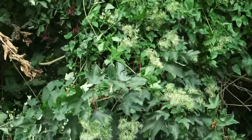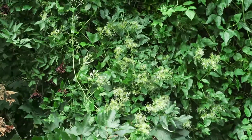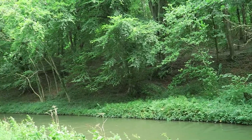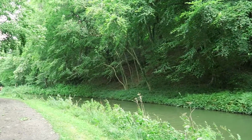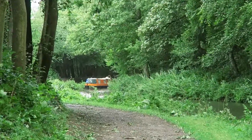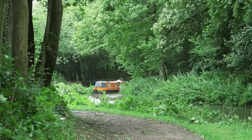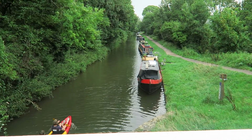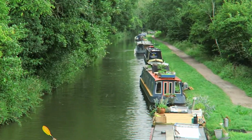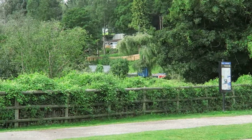And that's what the flowers look like. They're sort of white, there's some on there, and they turn into furry seed heads. One thing I didn't mention was that at the other end of it is the Somerset Coal Canal.